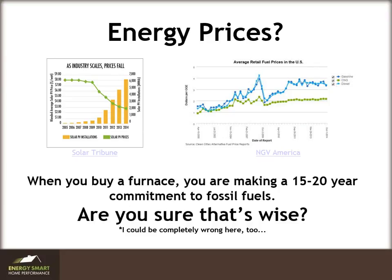The last point that I want to make on energy pricing is when you buy a new furnace, you are making a 15 to 20-year commitment to fossil fuels. That's a very uncomfortable realization to come to. And so are you sure that's wise? Are you sure that's what you want to do? And then I have my caveat here. I could be totally wrong.